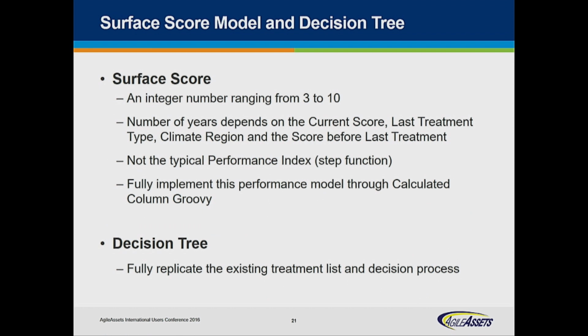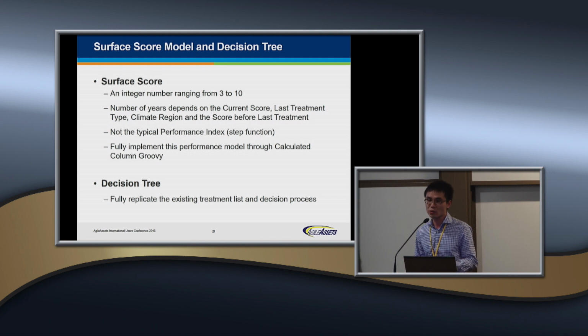The next highlight I want to say is the performance indexes and the decision tree process. As Mike has mentioned, the main performance index used in New York is called service score, and it's a step function. The performance model is a step function, and it basically says a segment will stay at a particular score for a number of years, and this duration is determined by the current score, last treatment type, climate region, and the score before the last treatment. If you are a user of our pavement analysis, you know this is not a typical performance model that the application can handle. But through the calculated column and calculated column Groovy, we were able to fully implement this performance model.